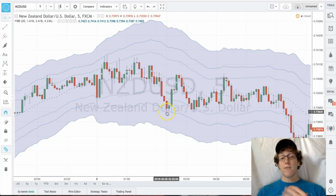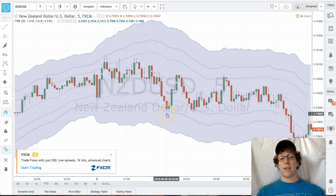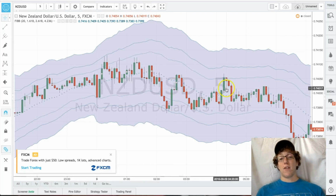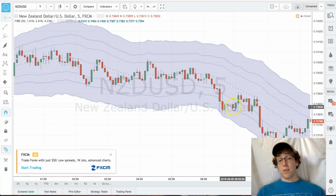The same goes here. If CodeFibo would have said make a call trade, and it dips past this second line here, I would have taken that call trade, and it would have been another winner. And here is another example. It's a little bit delayed.